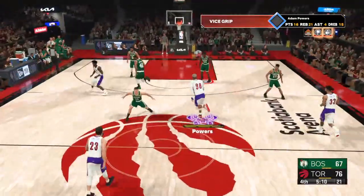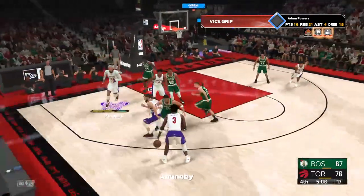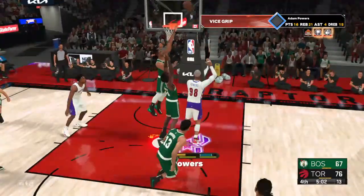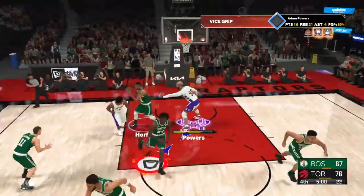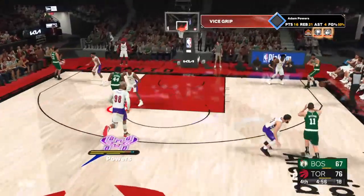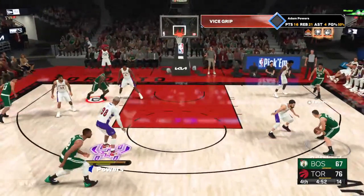Al Horford is checked in for Brown. Pass to Anunoby. Now here's Trent. Inside, here's Powers. And Boston with the rebound. Horford's got the glass covered here tonight. 11 boards for him. The pass to Pritchard.